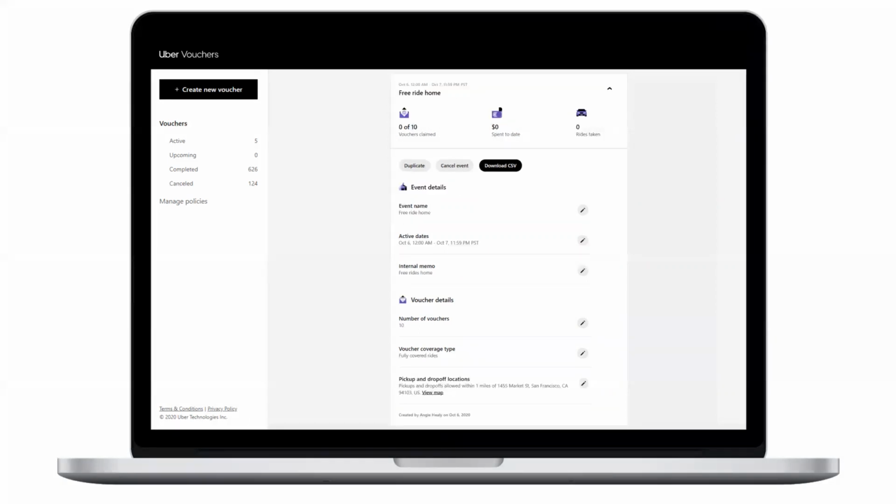This is also extended across the rides voucher example as well. So here you can see the number of vouchers claimed, the amount spent to date, as well as the number of rides that are taken.